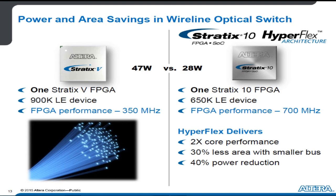So that's what I wanted to say about 2x, about HyperFlex, about performance. So a big change in the FPGA technology to enable both very high performance and also very good and low power efficiency.